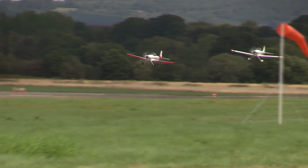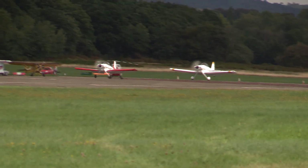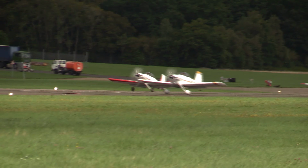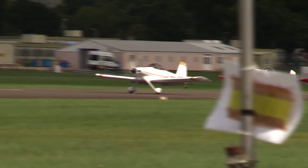Look at that, nice formation landing. Touching down pretty well exactly at the same time. Almost. Little bit of a bounce, but not a problem.